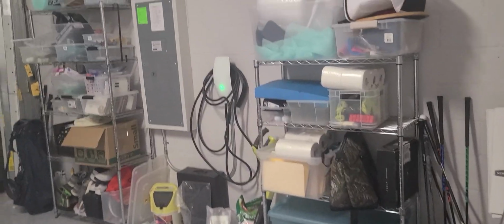So it looks like they've got a charging station here for a Tesla, and you've got plenty of room for storage if you wanted to put above hanging loft storage here. So it's definitely a lot of stuff.